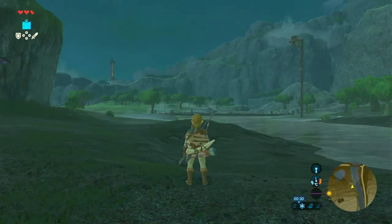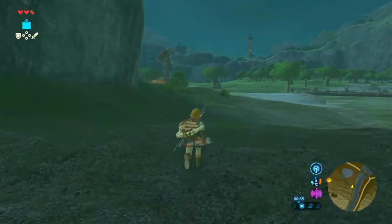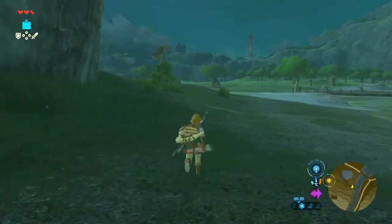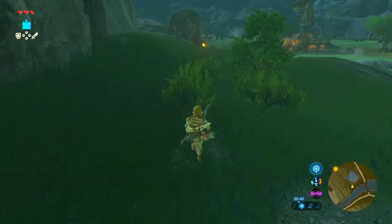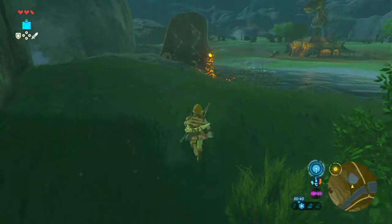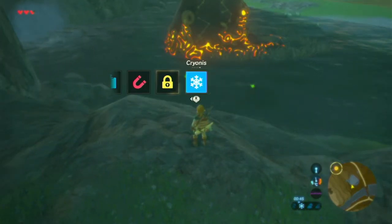It's kind of off the path to Impa. What isn't off the path is this stable over here. And we also have a shrine that's right there. So, if we get close to it though, it has a few spikes around its base. What did I just hear?